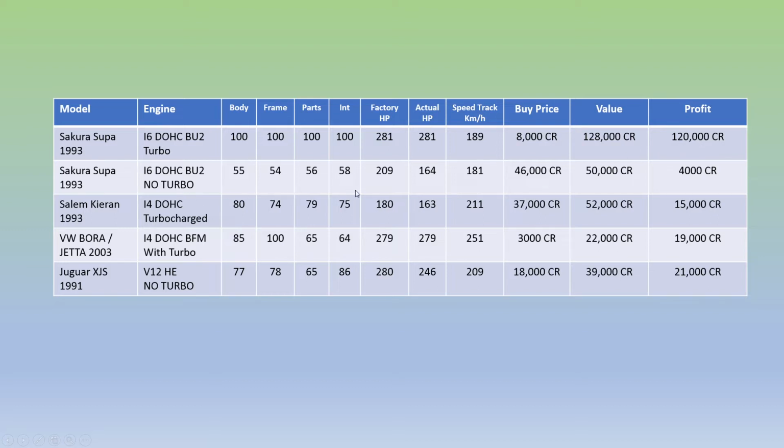Now, the other ones I bought, this one was bought from the scrapyard, full restoration.